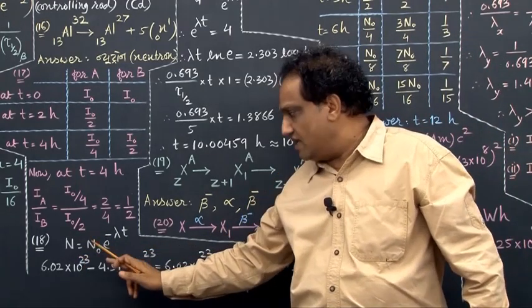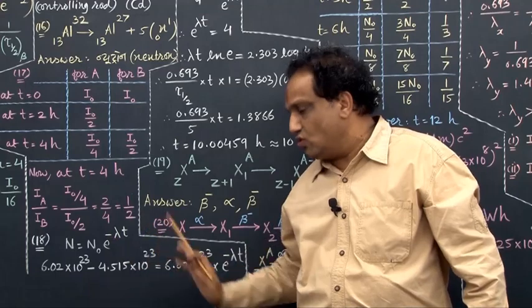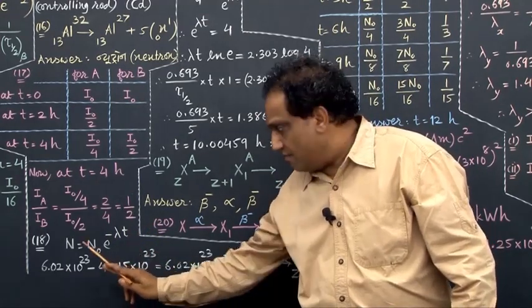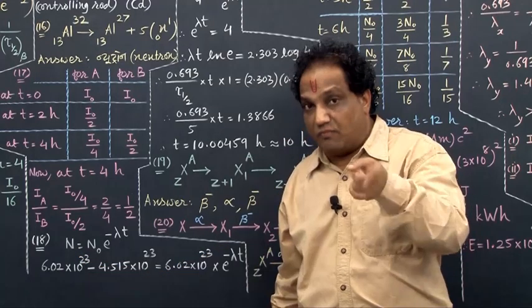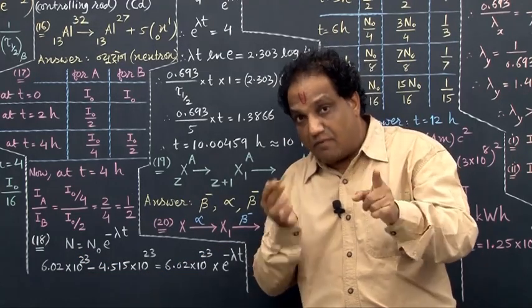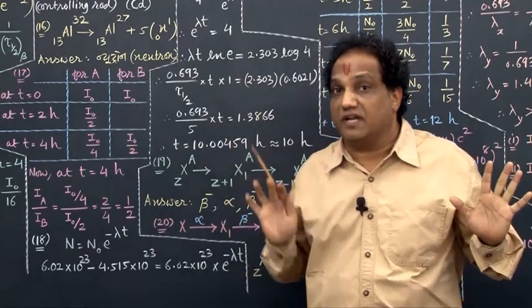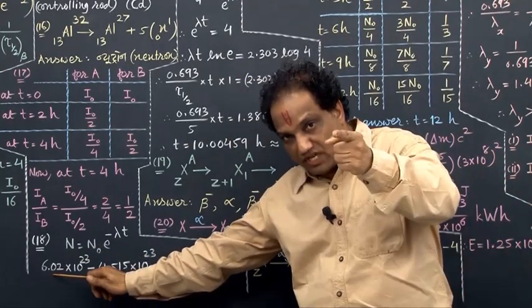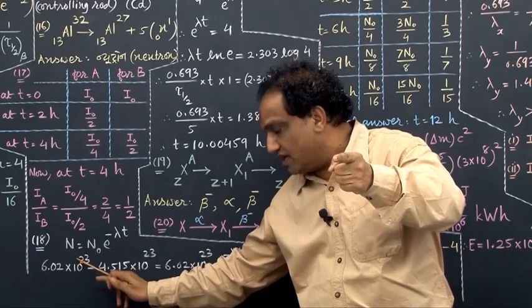N = N0 e^(-λt). Now at the end of t time, the number left is N. And what must be that number? Initial number minus the number of alpha particles that has been emitted. Initial number is 1 mole. 1 mole is how much? 6.02 × 10^23.